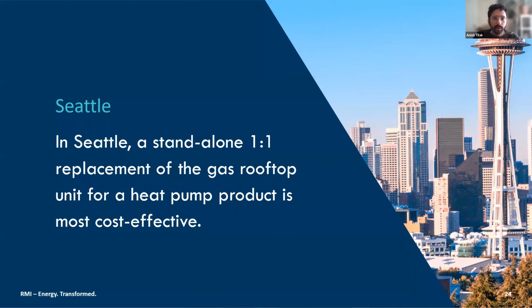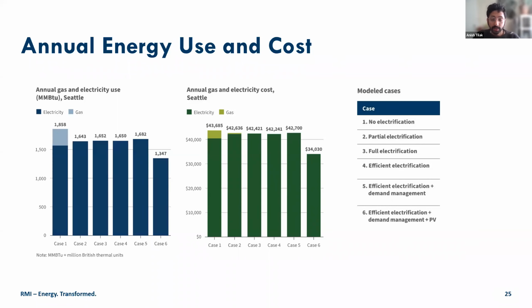I'll go through Seattle next. So in Seattle, in contrast to Chicago, it does have a more temperate winter climate. And in this instance, a standalone one-to-one replacement of a gas rooftop unit with the heat pump product was cost-effective. And that's an interesting result. I won't walk through this in detail.